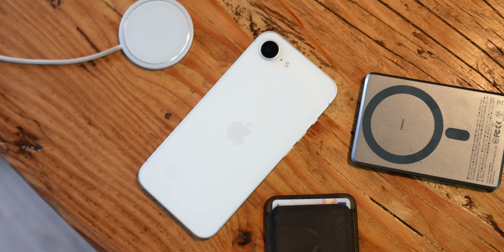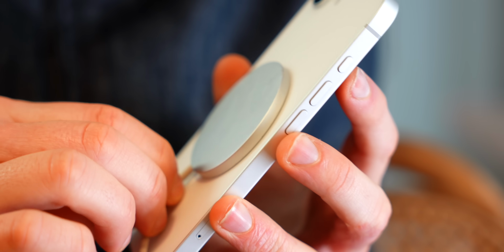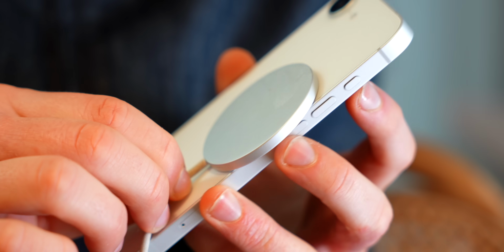Because if we talk about charging, the 16e does not have MagSafe, which is a big deal to a lot of people. The MagSafe ecosystem is very useful, allowing your iPhone to simply snap into wallets and chargers via magnet. You can get an iPhone 16e MagSafe compatible case and it will solve that. But just to let you know, the 16e does not have MagSafe and obviously the 16 does have MagSafe.